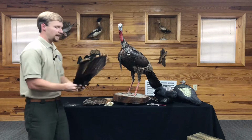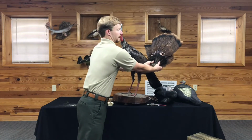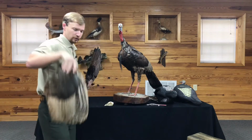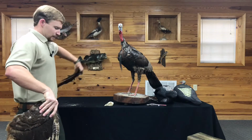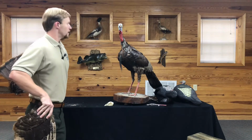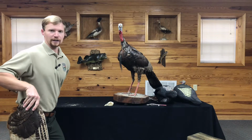They will then fan out their tail feathers. So instead of looking downward like that, their tail feathers will perk up and fan out, to try to look really pretty. And then their wings, they'll point them straight down and actually drag the wingtips along the ground. So they'll puff themselves up to make themselves look really big and strong and all pretty with all their feathers and their head turning red and blue. And they'll basically strut back and forth right in front of the hens to show how gloriously handsome they are.